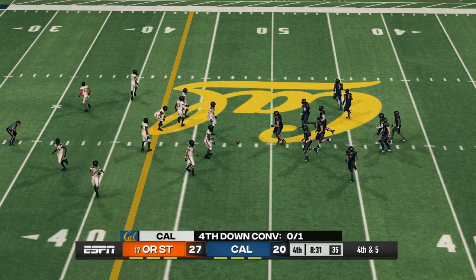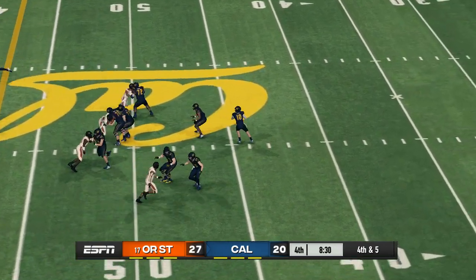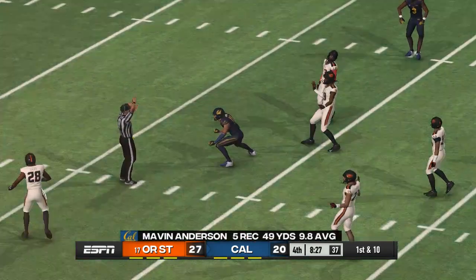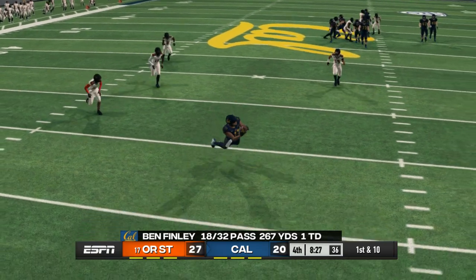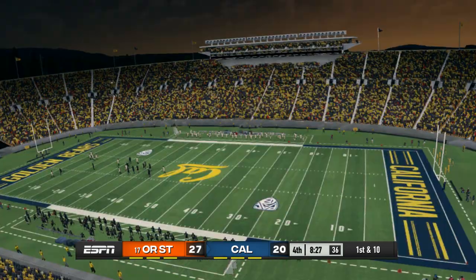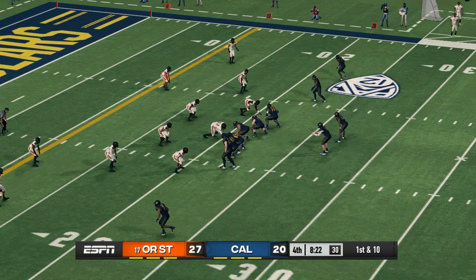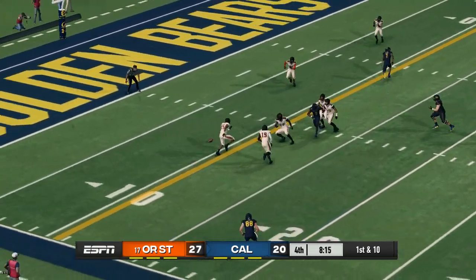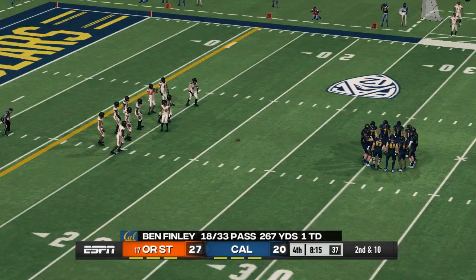Looks like they're going to go for it on fourth down. What great concentration. He left his feet, made the catch, and managed to secure it when he hit the ground. That was just sensational. Quick throw, incomplete, wanted his receiver. This is the eighth play of this drive.